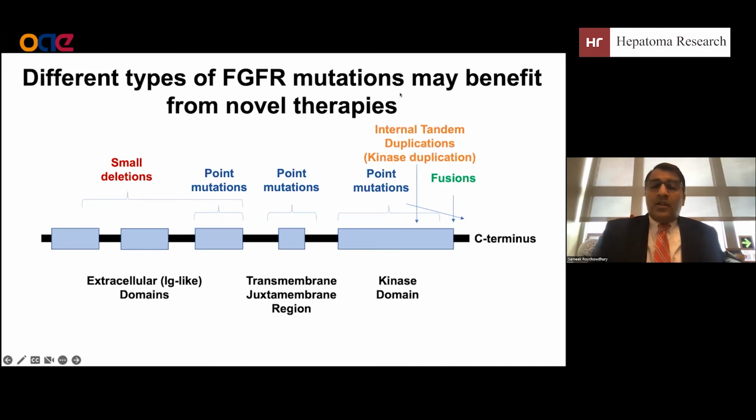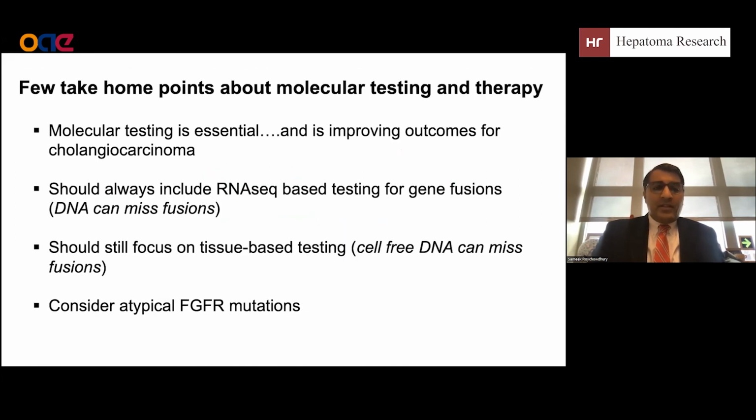And then another category that we've seen in pediatric cancers that we're looking now for in adult cancers, there are also tandem duplications in the kinase domain. So I think all of these are potentially, if observed in cholangio, potentially actionable and should be considered. And it's an area of active research from our team and others. So a couple highlights. I think we're near the end. I'll just stay on schedule.